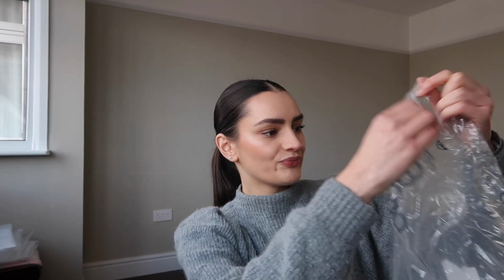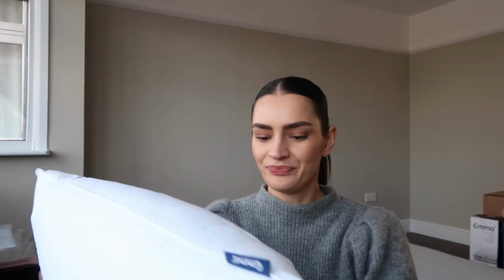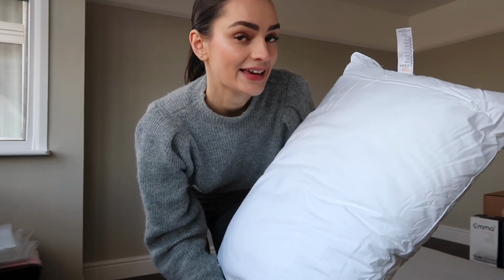This is pillow number 1, also vacuum packed and vacuum sealed, which is actually really good in terms of space saving. However, do be a little bit smarter than us and don't order them way before you need them, otherwise they'll be in a box for a really long time. Pillow number 1, I got 2 of these. These I believe are the classic Emma pillows.